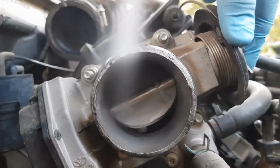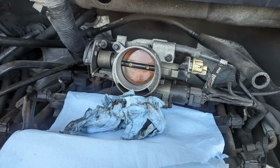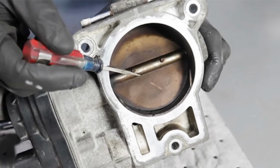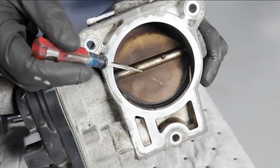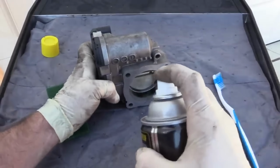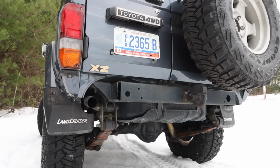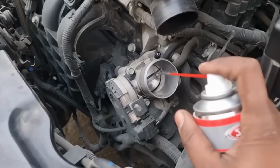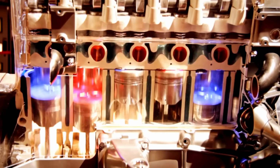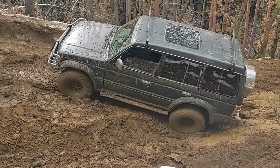For stubborn buildup, let the cleaner soak for a minute before wiping again. Once the throttle body is clean and dry, reattach the air intake hose and reconnect the electrical components. If the throttle body is severely damaged or worn out, replacing it may be necessary, but for most cases, a thorough cleaning will restore performance. After completing the job, you'll notice smoother acceleration, improved throttle response, and steadier idling. Since your engine is getting the right amount of air again, it can optimize the fuel burn, leading to better fuel efficiency and overall performance.